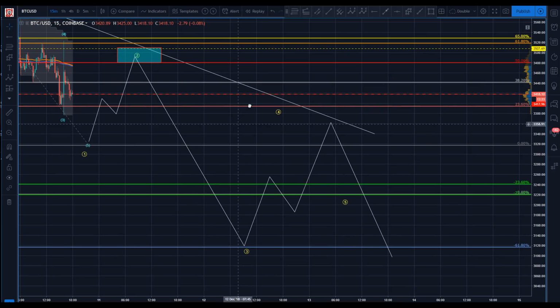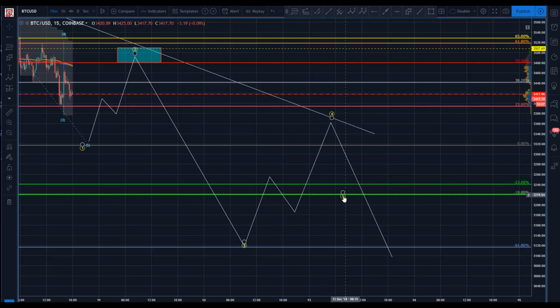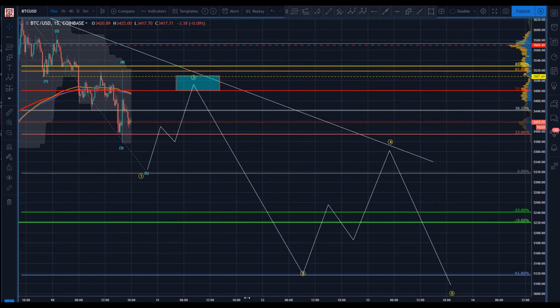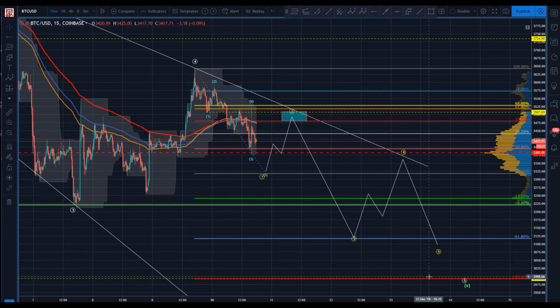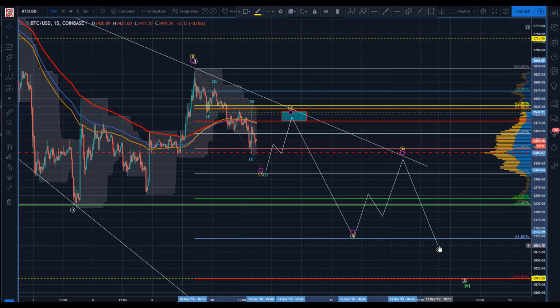Could we? Well, if this plate, my favorite feature of TradingView. Okay, there we go. So if this comes down here, is that reasonable? Well, it stays in sync with this longer degree target, this range from 3,000 to 3,200. So it's a contender.